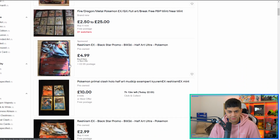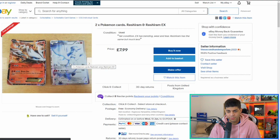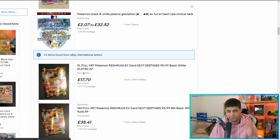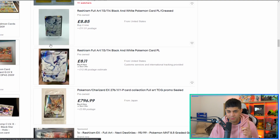Now, there is a Reshiram that was the first... I think it's this white one here. I believe, correct me if I'm wrong, I think this was the first ever full art. So this might be a card that might be worth investing in because it was the first ever full art card. Here, this one here. I believe it is this one. Correct me if I'm wrong.